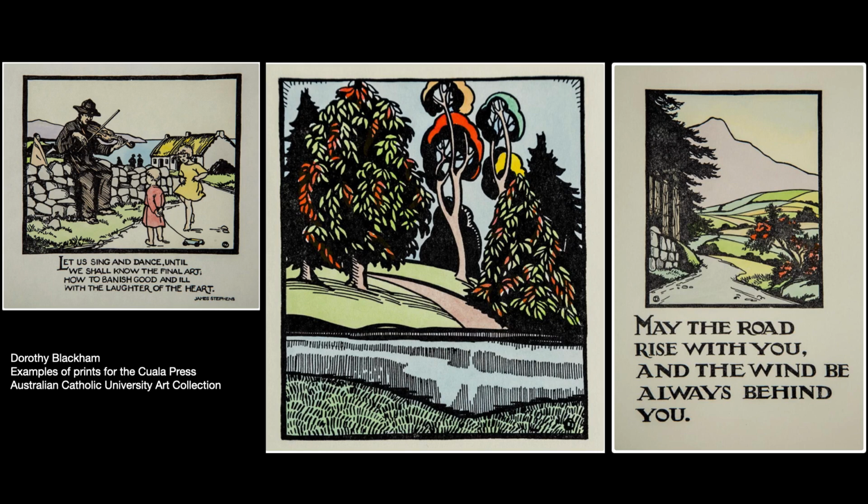All of this graphic and print work that Dorothy Blackham did would have been enjoyed by the vast majority, probably, of people throughout Ireland, who may not have known her name but would have been familiar with her drawings through her designs for book covers, calendars, posters, magazines, and the like.